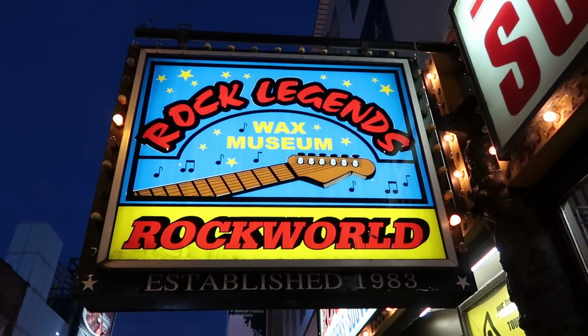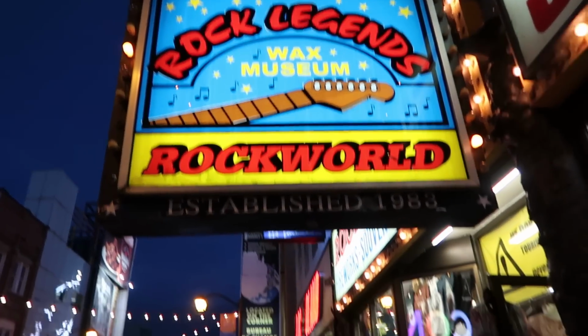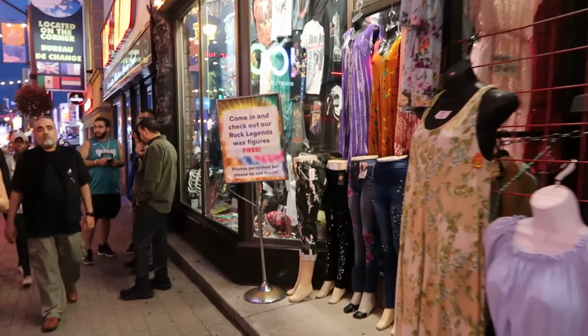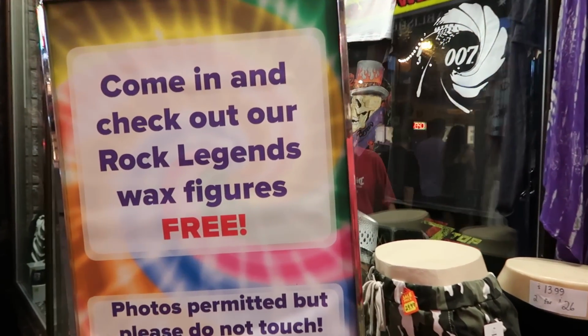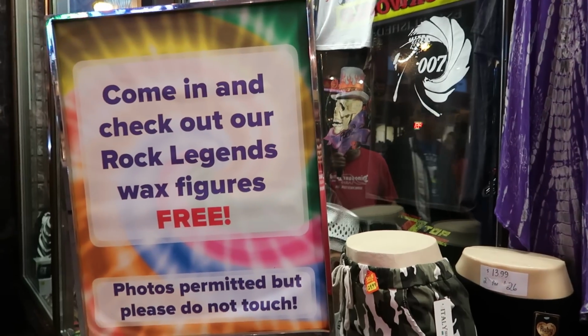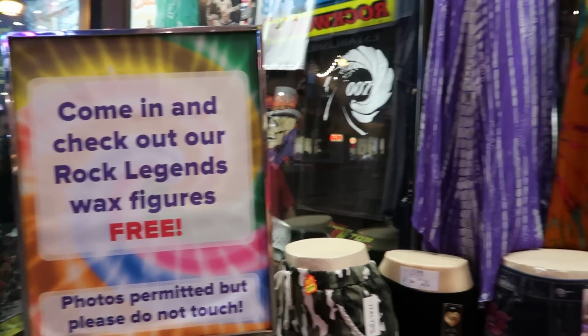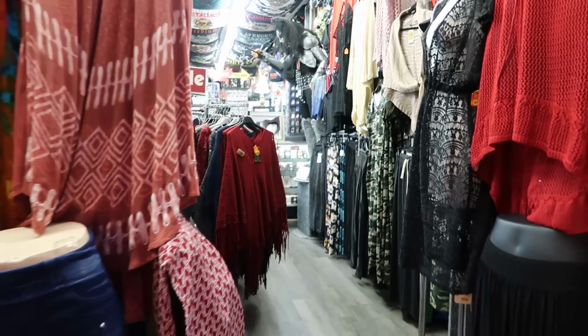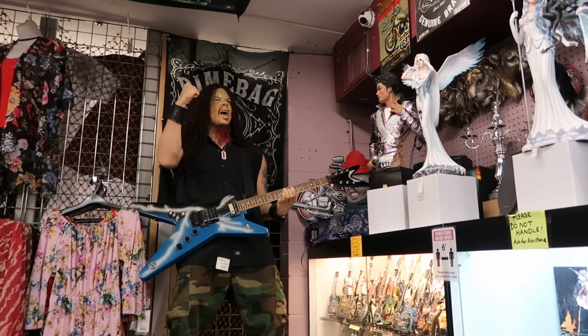This is Rock Legends Wax Museum, their Rock World. And if you look over here, this other sign says, come in and check out our Rock Legends wax figures free. So it looks like while the main museum may have closed down, they have some of the old wax figures here inside this gift shop. We will definitely check that out. Okay, I'm pretty excited. I didn't know there was any of this wax museum remaining.